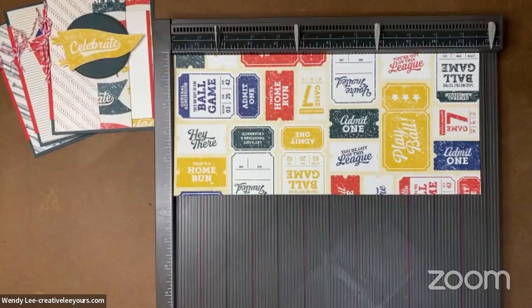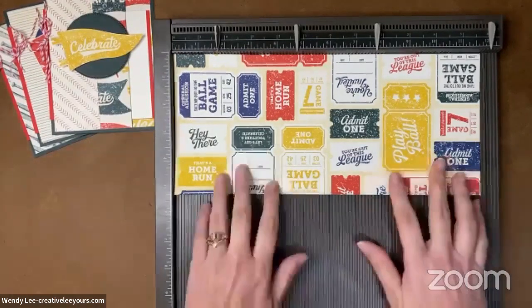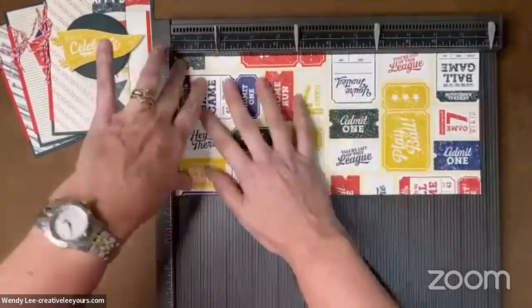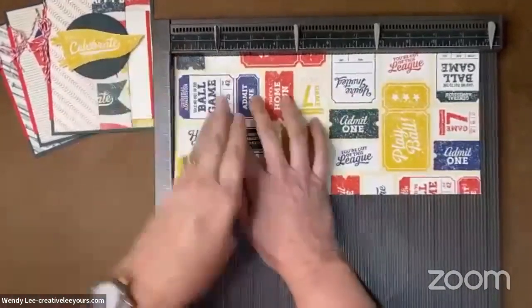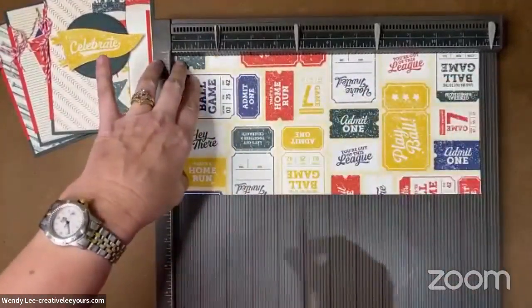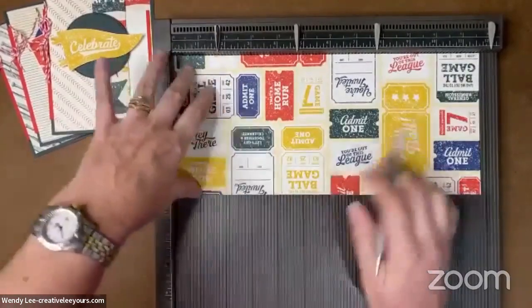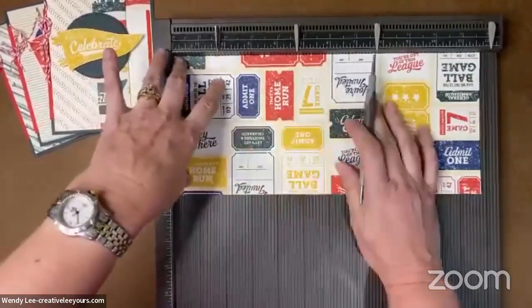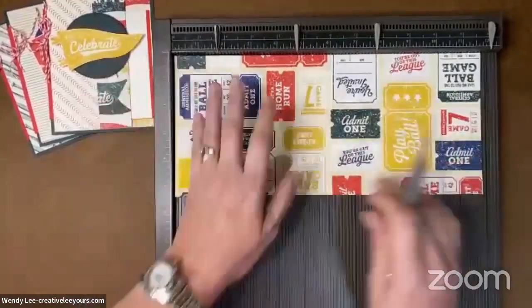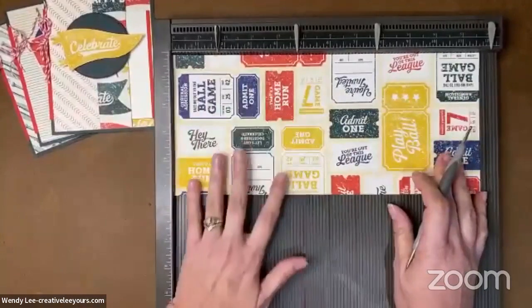All right, so let's start by scoring our designer paper. Hey, Janet, so glad you're here. I'm butting this up in the corner of my Simply Score. You can use a paper trimmer if you prefer. I just like using the scoreboard when there's multiple score lines, especially if I'm making many of these, because then I can put my paper out and just do them one after another really quickly. So it's a little bit faster.